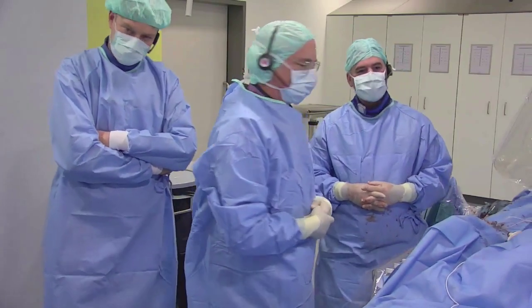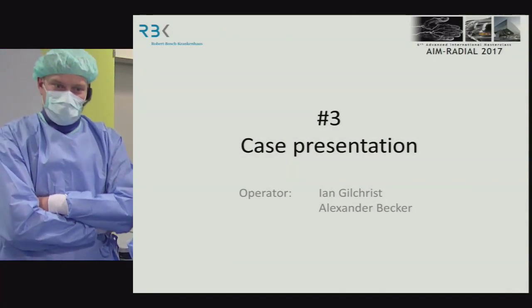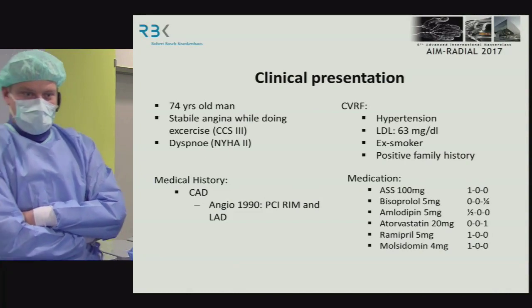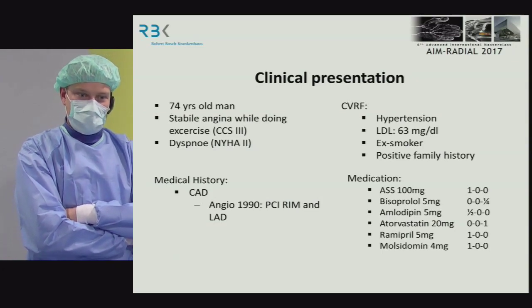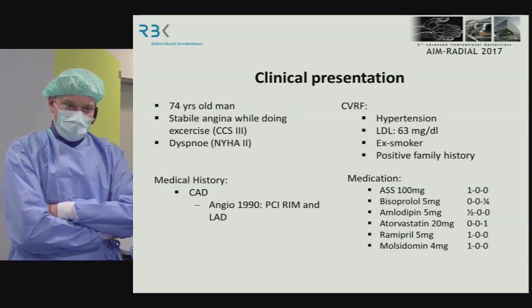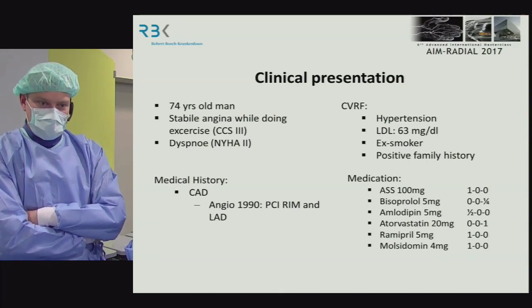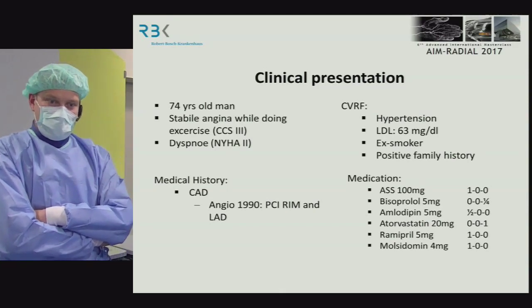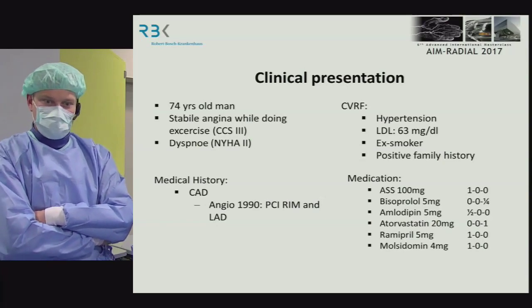Okay, good morning, or hello everybody once again from the cath lab. We would like to present to you the third and last case for today. It's a 74-year-old man who was admitted to the hospital with stable angina while doing exercise, CCS score 3, and he has dyspnea NYHA 2. In the medical history, there is known coronary artery disease, which was treated in 1990 by angioplasty. He has a severe cardiovascular risk profile with hypertension, dyslipidemia, and he is an ex-smoker and has a positive family history.